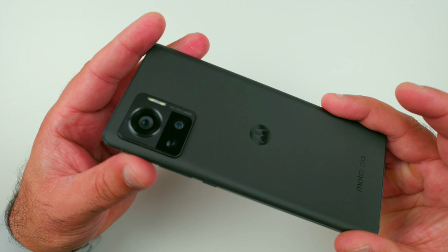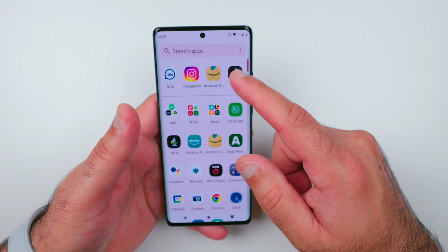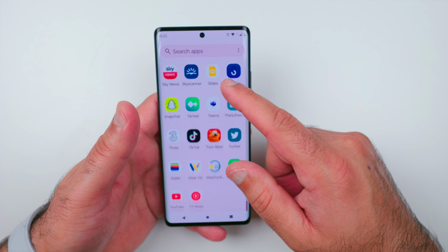Motorola Edge 30 Ultra has a super fast processor, nice looking screen, clean software and super fast charging. But is this phone the best flagship phone for the money in 2022? Let's find out.